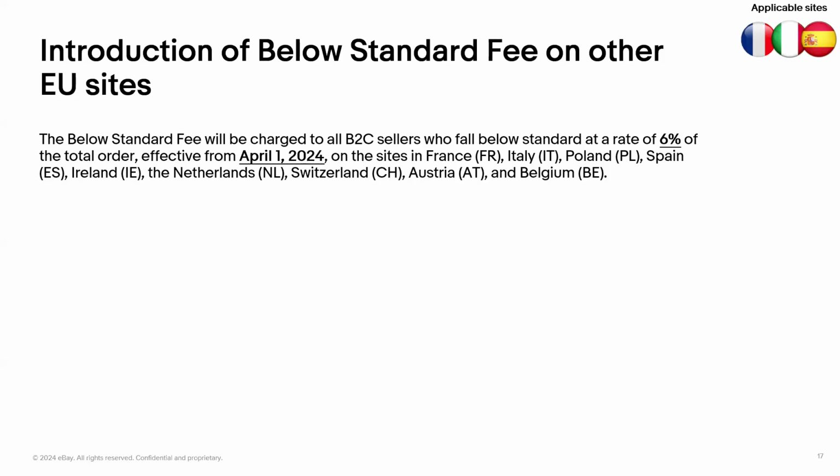Okay, starting from April 1st, we are introducing the below standard fee for the EU markets. If a seller performance level is below standard on the 20th of a month, there will be an additional 6% fee charged on top of the final value fee on the sales in the following calendar month. So this is consistent with what we have implemented on the other sites like the US.